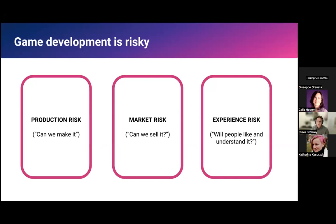Where I think, as user researchers and UX professionals, our focus is best spent is on experience risk. The team make a game, there is a market for it, but actually, is the game hitting the needs of these players? Is it enjoyable? Is it fun? Do players understand what they're meant to do? If we're not reaching that, we're going to create poor retention, poor word of mouth, poor reviews, ultimately making game development a lot harder. Now, game development has always had some practice around this, and we're not starting from scratch.